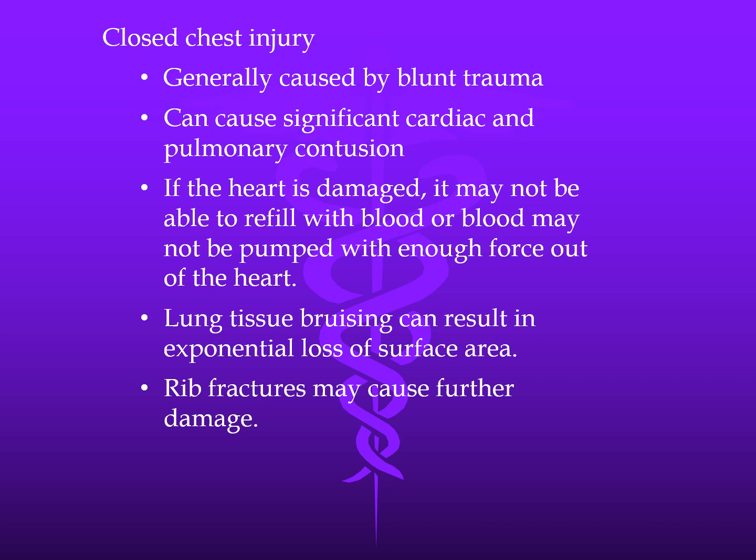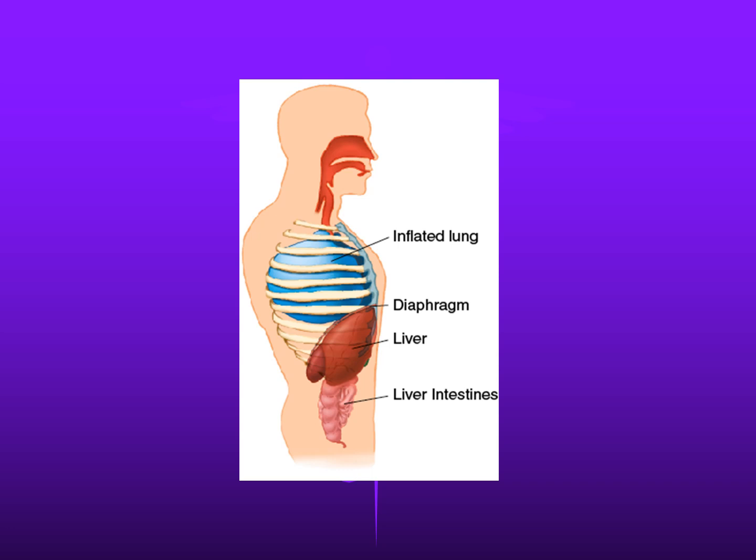With lung tissue, bruising can result in a huge loss of alveolar surface area. The air sacs can be damaged or filled with blood to where air can't get in for effective exchange of gases. And of course, rib fractures may cause further damage, either damage to the organs below, or the chest's integrity isn't such that we can have a good negative pressure as the patient breathes in. So again, we have to remember that we have to have a good working diaphragm. Remember, the diaphragm can't get damaged. We have to have the integrity of all the ribs intact and the ability for the patient to breathe in.